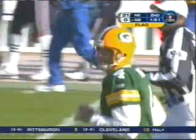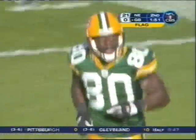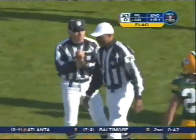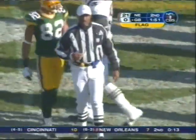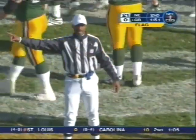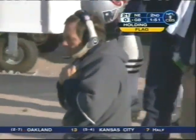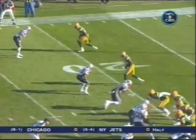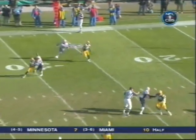Now let's check the flag. Yeah, you can see the marker come into your picture after Driver caught the ball. You can see the one official saying it's holding. Before the pass, holding, defense number 80, is declined. Play results in a first down. That's on Troy Brown. Well, finally, the Packers, who before that play had 39 yards of offense, finally come up with a big play. Right there's the hold, number 80, Troy Brown.